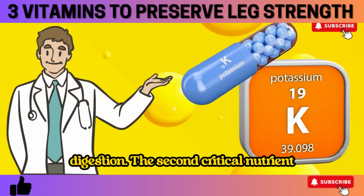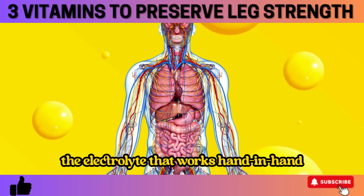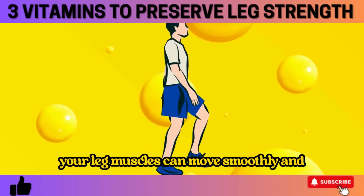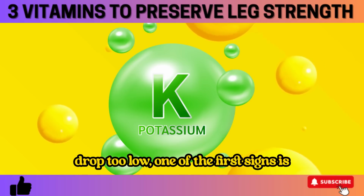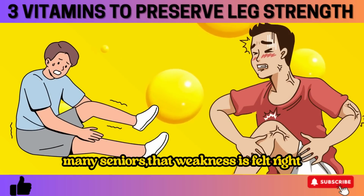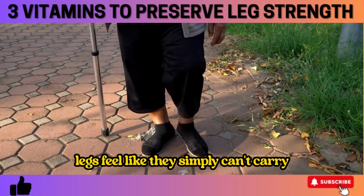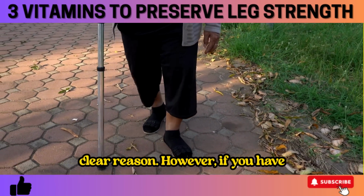The second critical nutrient for leg strength is potassium. This is the electrolyte that works hand in hand with magnesium to control muscle contraction and nerve signals, ensuring your leg muscles can move smoothly and stay strong. When your potassium levels drop too low, one of the first signs is often muscle cramps and weakness, and for many seniors, that weakness is felt right in the legs. In fact, sometimes a potassium deficiency alone can make your legs feel like they simply can't carry you, leaving you feeling shaky, wobbly, or like your legs are giving out for no clear reason.